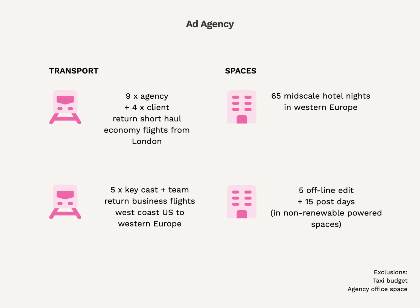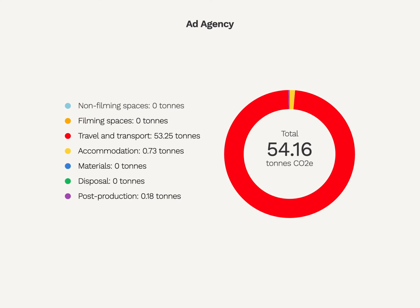Between them, they book 65 nights in a mid-scale hotel, spend 5 days in the edit and 15 days in post in non-renewably powered spaces. Their total footprint for the shoot is 54.16 tonnes of CO2e.